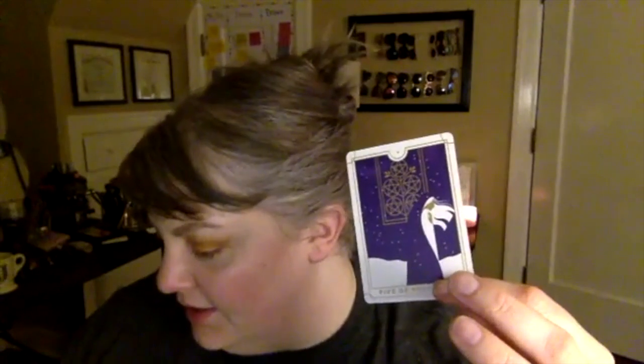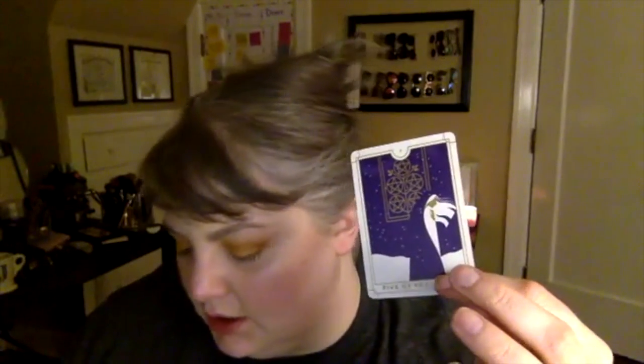And that is challenging. However, another thing to remember about fives and about any cards in the deck is that they're midway through a cycle. If we think about the numbers 1 to 10, 10 being a completion, 5 would be the middle of a cycle. And it is smack in the middle where things seem the most challenging.